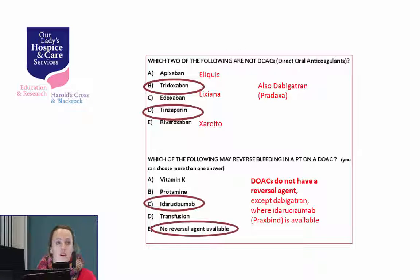Tridoxaban I entirely made up myself, and Tinzaparin is of course a low molecular weight heparin. Then you also need to recognise the trade names as well, as should be all of our practice, to stick to the actual name, not the trade name. And what I didn't have up there is dabigatran, which is also under that category. Essentially, the main thing we want you to remember is that there's no reversal agent available, but there is actually for dabigatran something there. But as Stephen says, not a tidy fit.